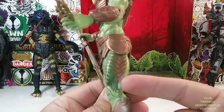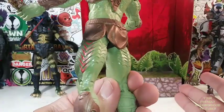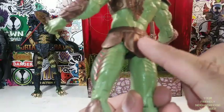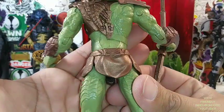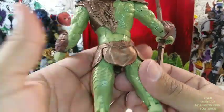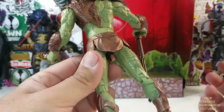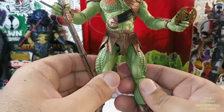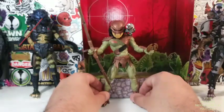The paint apps are really nicely done. They're very simplistic. That's what they're meant to do. There is some metal flaking over it, which I really like, over his whole wardrobe, this copper looking stuff that he has on him, the armor and his loincloth. So, I like this. I freaking like this Predator, guys.